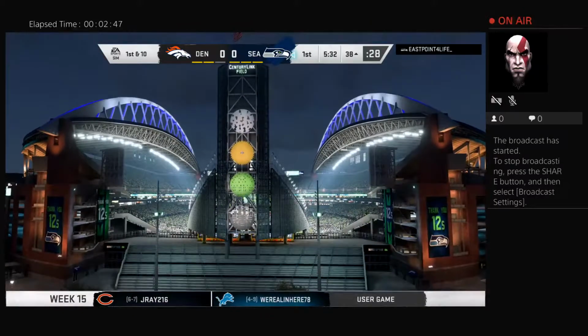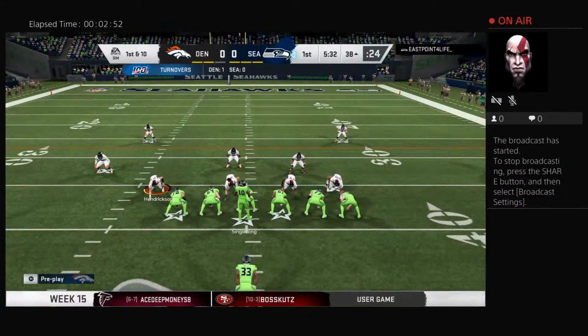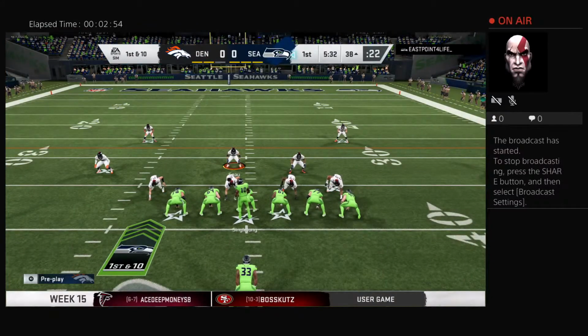Not a problem at all, my man. I'm not even going to tip it. I'm going to doff my cap to him. Congratulations. Big-time play. Knocking it free and creating something good for your team. Bang, bang, bang, bang, bang, bang.